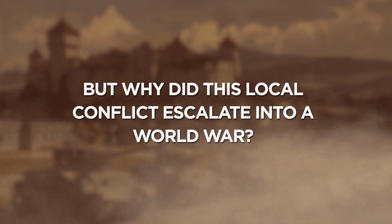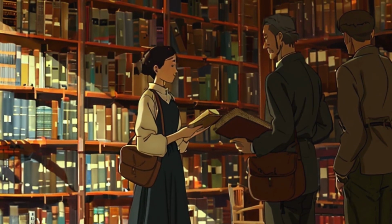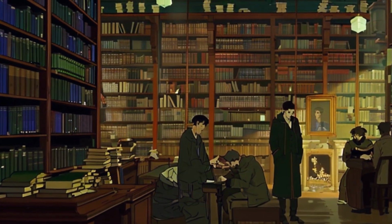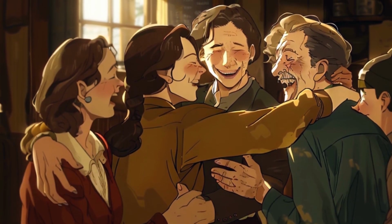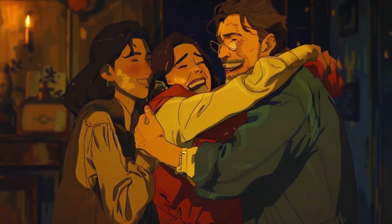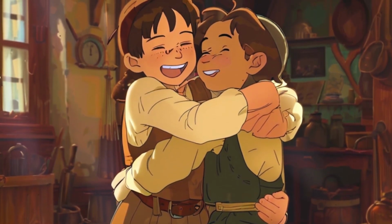But why did this local conflict escalate into a world war? Some historians suggest that the answer lies in deeper historical trends. Firstly, there's the alliance system. As mentioned earlier, in this formation of alliances, nations pledged to support each other. The goal was to maintain a balance of power in Europe.